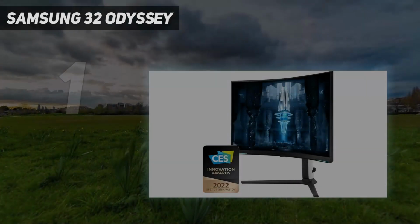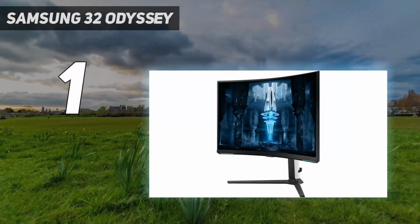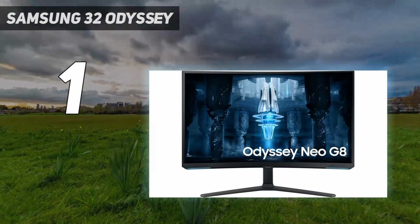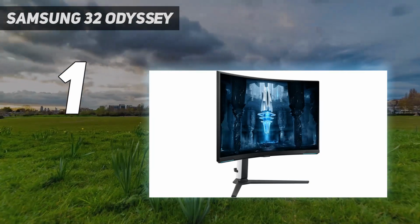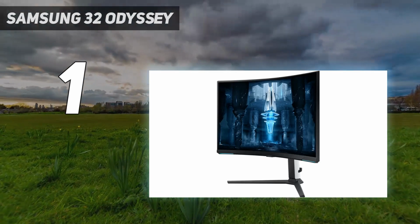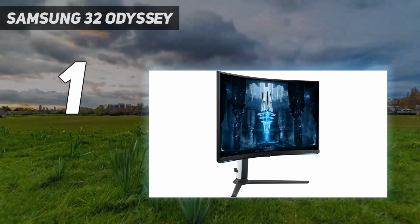And number 1. Samsung 32-inch Odyssey. The Samsung Odyssey Neo G8S32BG85 is the best monitor for PS5 that we've tested. It's a fantastic gaming monitor with a 4K resolution that helps deliver sharp images, making it the best 4K monitor for PS5. While the console can't take full advantage of the monitor's high 240Hz refresh rate, you can still play 4K games up to 120Hz without issue, thanks to its HDMI 2.1 bandwidth.